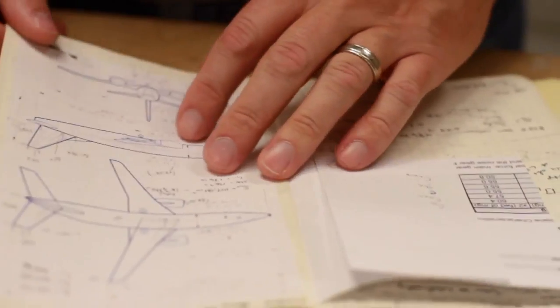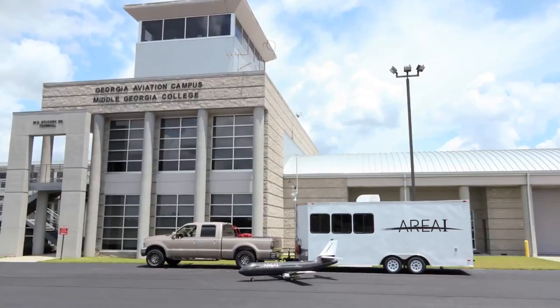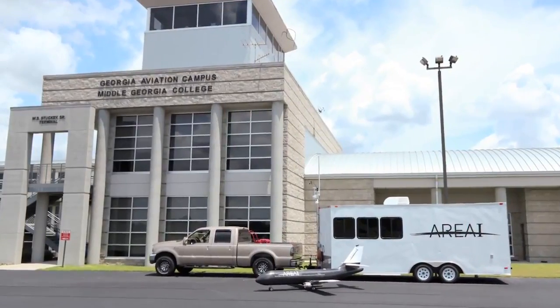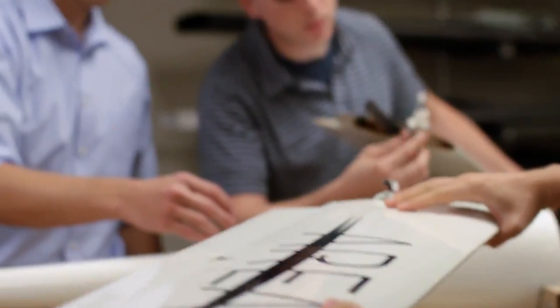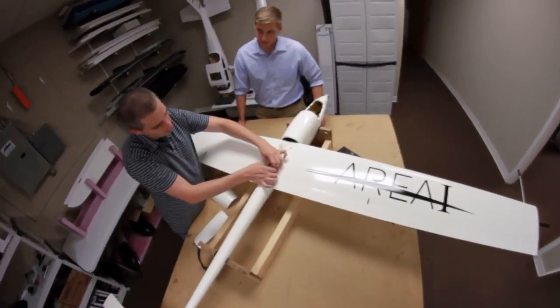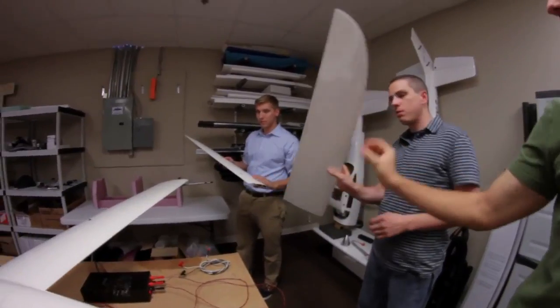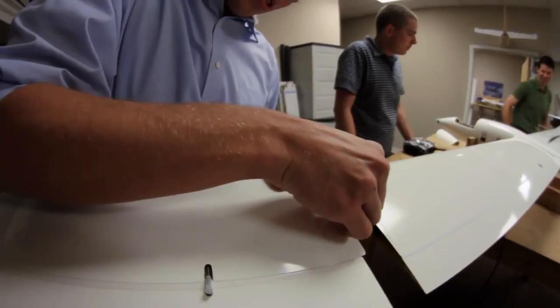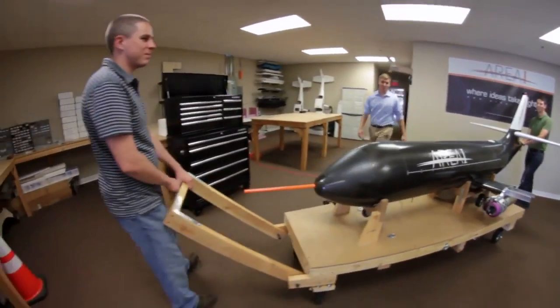Early in the design process of PTERA, we were introduced to the Georgia Aerospace Center of Innovation, and they introduced us to Middle Georgia College, where they're able to build carbon composite components for aircraft. We've been able to receive grants to work with Middle Georgia College in that the state matches dollar for dollar what we put into this, and it's given us big shop capabilities in a small R&D firm.